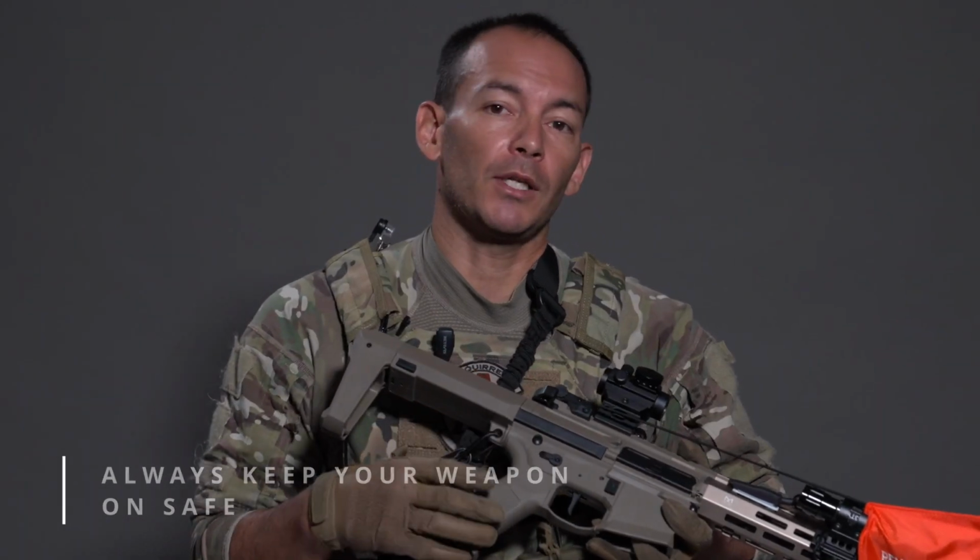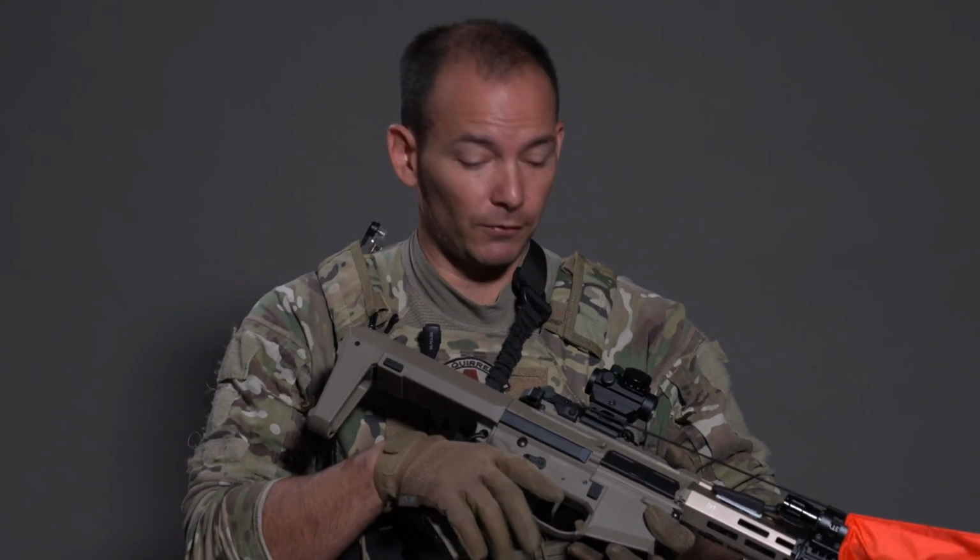It's very important that you treat this weapon as if it was a real weapon, because it can do serious injury to other players that are on our field if you do not respect this weapon and treat it properly.